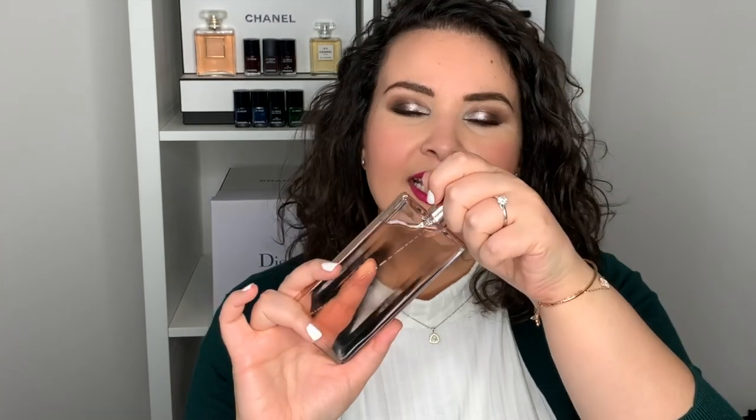I don't think this compares at all to La Vie est Belle. La Vie est Belle is much more gourmand and decadent and sweet and vanilla, and this one just feels more of a fresh floral, but it's really beautiful. I think it's perfect for the office, for every day, for evenings. It's a really nice signature scent.